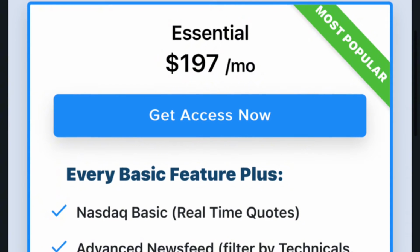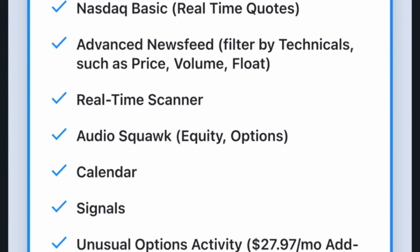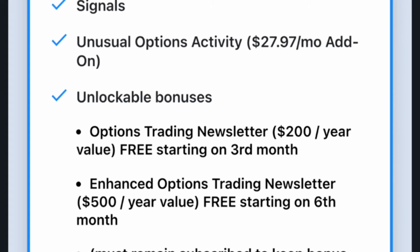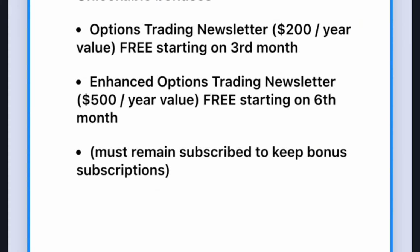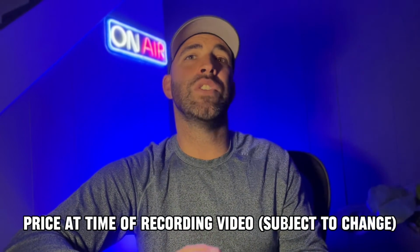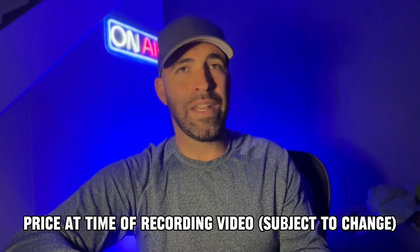This plan includes everything you get with the basic plan plus NASDAQ basic real-time quotes, news desk chat, signals not including options activity, sentiment indicators, and Audio Squawk. Benzinga Pro Essentials costs $197 per month when paid monthly and $166.42 per month when paid annually.